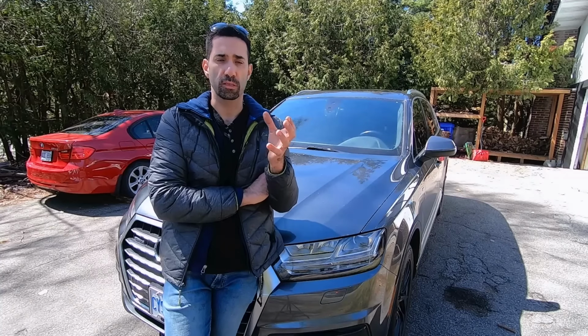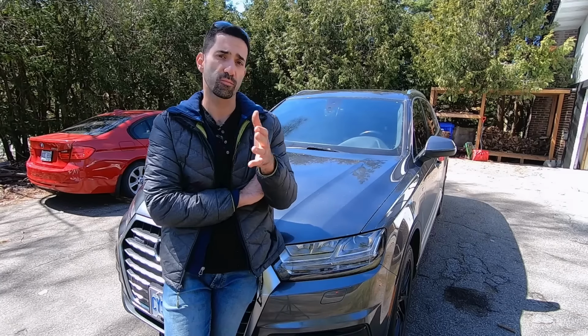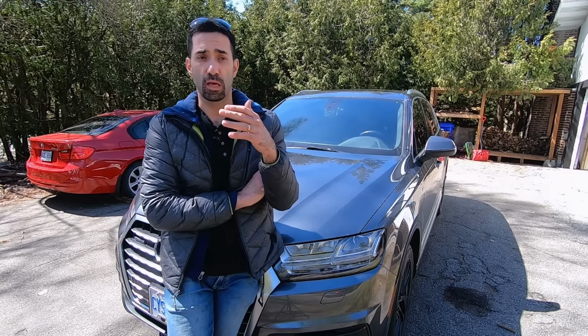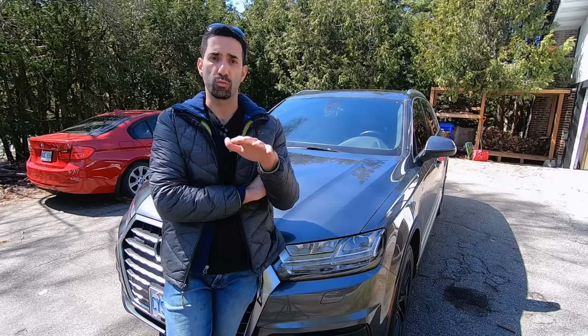So after we talked a bit, what we decided to do is try and solve this problem in sort of a phased approach, which actually works great for him and works great for me, and I'll explain. What we're going to do is we're going to start off with a very, very mild version of the B12 piston soak.